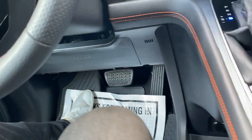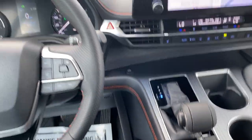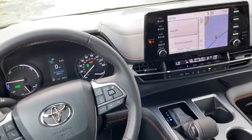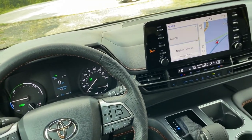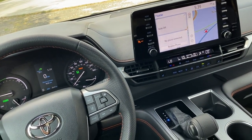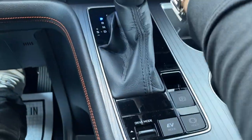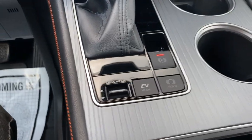Once I see the gold, I can release the hold because the car does all the hold for me while I'm in drive. Then what I can do is go forward a couple feet like so. The gold releases, and once I come to a stop, you'll see the gold and I can let go again. So use that however you would like. Don't forget, put it back in park when you're done or the car will yell at you.